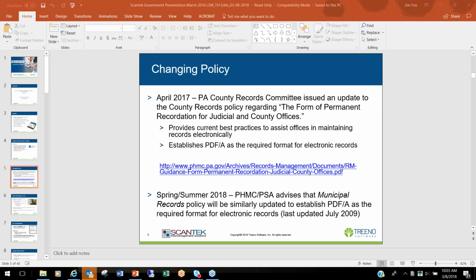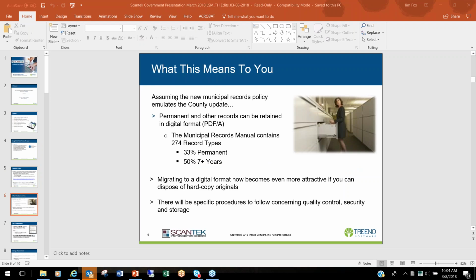So now, this year, the Commission advises that the municipal policy will follow suit in allowing PDF-A electronic records to be an accepted format for retention. So what this means to you is, assuming the new municipal records policy emulates the county update, which we would understand it will, first, permanent and other records can be retained in digital format in PDF-A, and more importantly, the municipal records manual contains about 274 record types. A third of them are permanent, half of them are 7+ years in retention. So with that in mind, migrating to a digital format now becomes even more attractive if you can ultimately dispose of these hard copy originals and free up all that space.